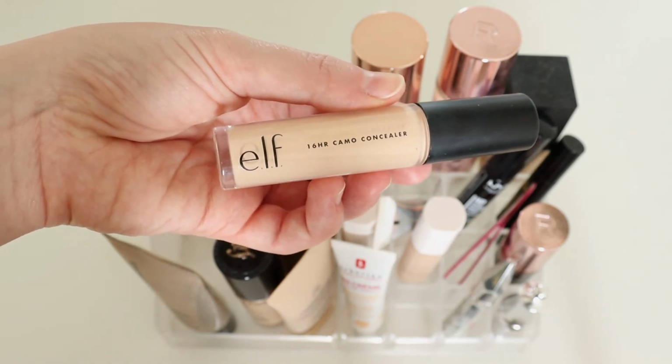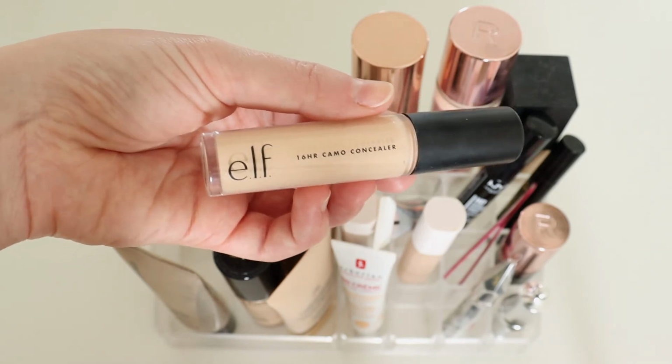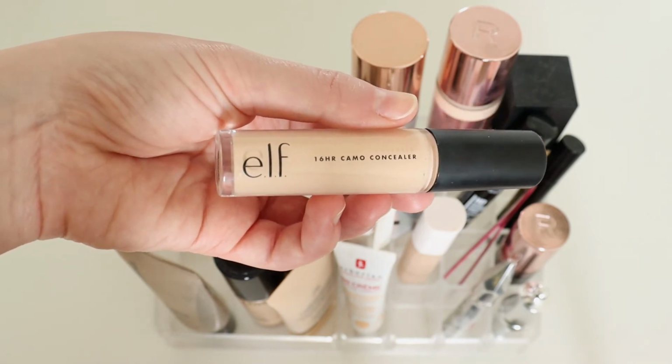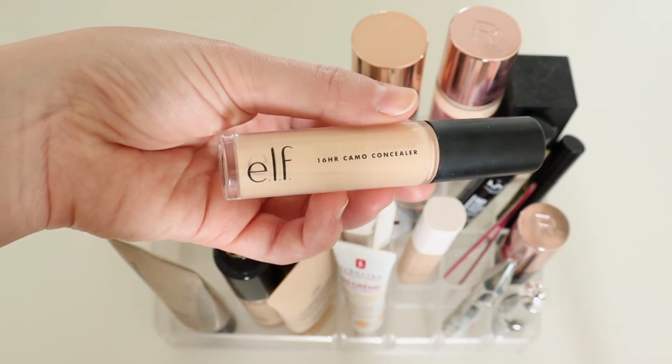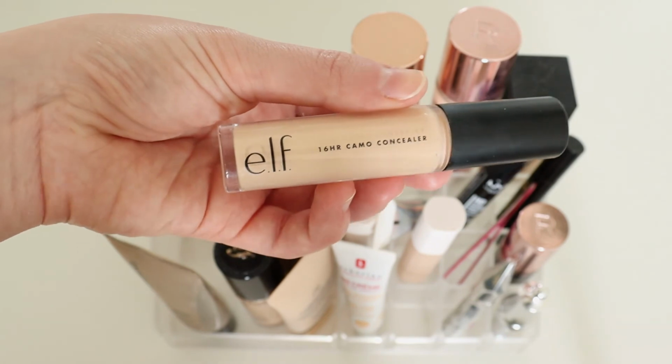I think this is good at covering blemishes though, so I think that's kind of the only reason I was holding on to this concealer. But I am still thinking about decluttering this, so it will be good to focus on this one for the next 3 weeks and then get a final verdict as to what I think about it.